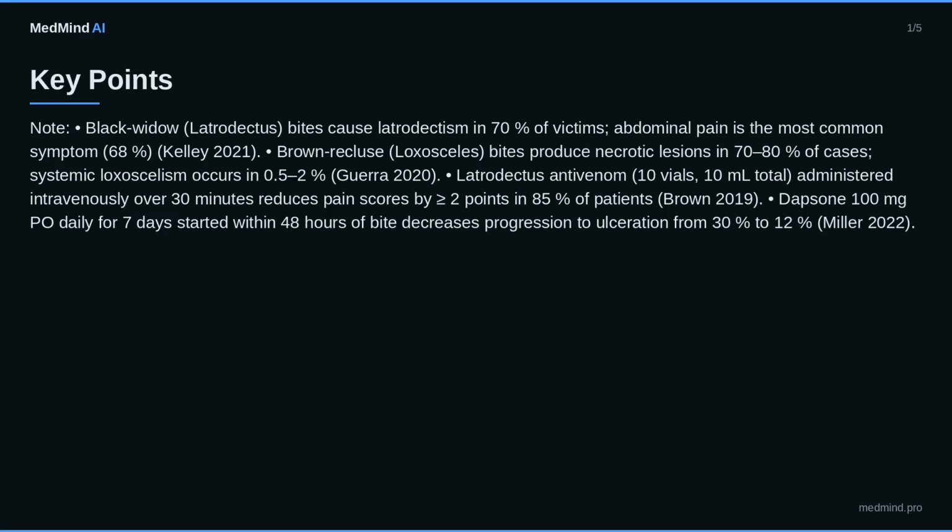Key points. Note: black widow, Latrodectus, bites cause latrodectism in 70% of victims. Abdominal pain is the most common symptom, 68%. Kelly 2021. Brown recluse, Loxosceles, bites produce necrotic lesions in 70 to 80% of cases. Systemic loxoscelism occurs in 0.5 to 2%.